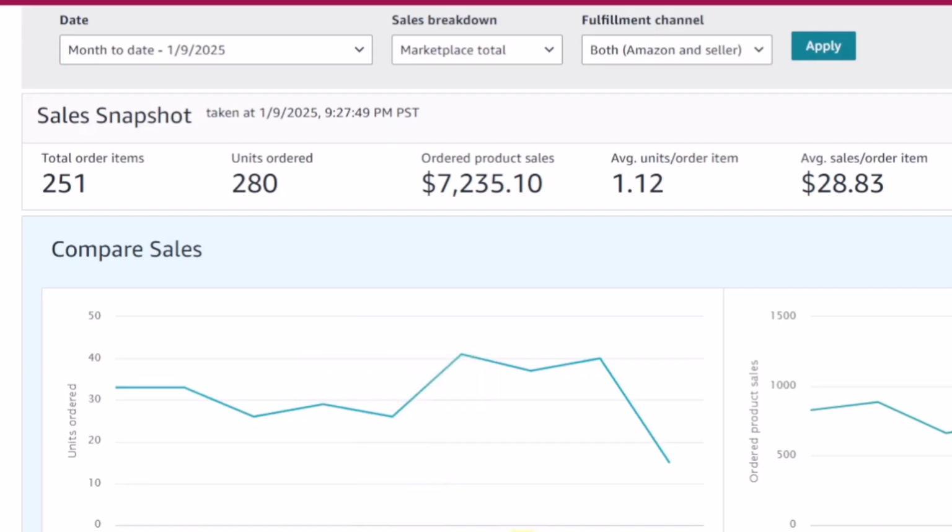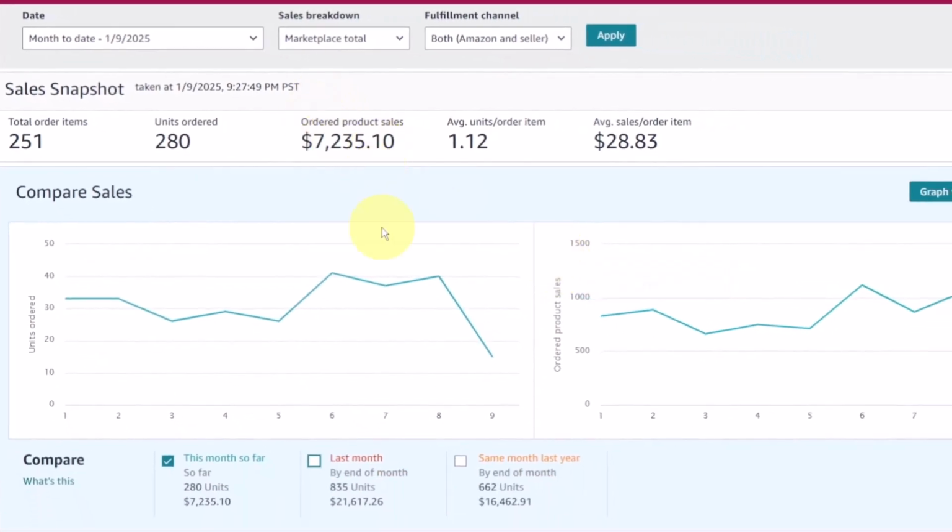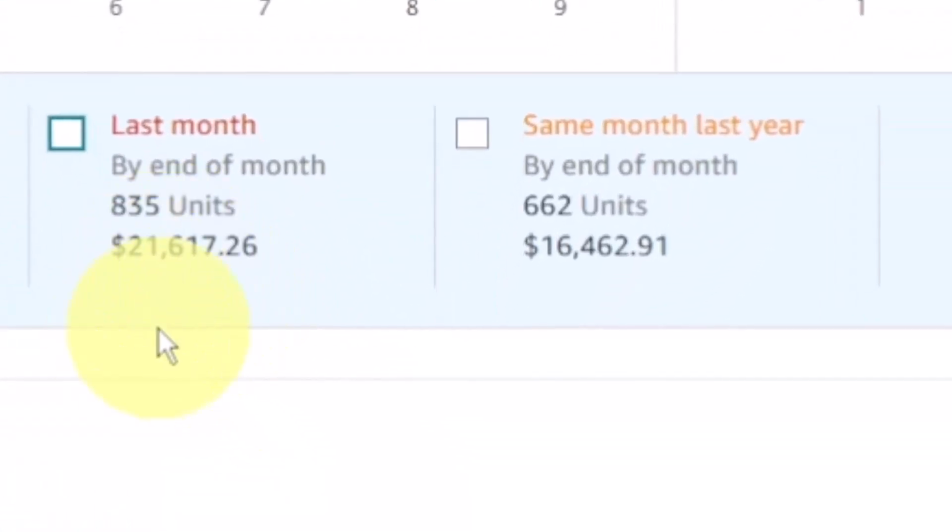But here's what you want to pay attention to, something significant. We're on the 10th day of the month. We've done 7,000 roughly, right? That's for 10 days. You've got 30 days in a month. That's going to put you right around where we were last month, 21,000 or so. But check it. Same month last year, 16,000. So we're actually up, guys. We're starting out pretty good.